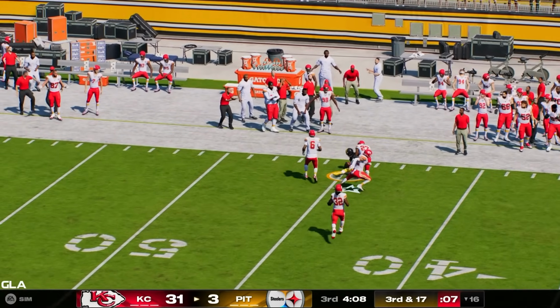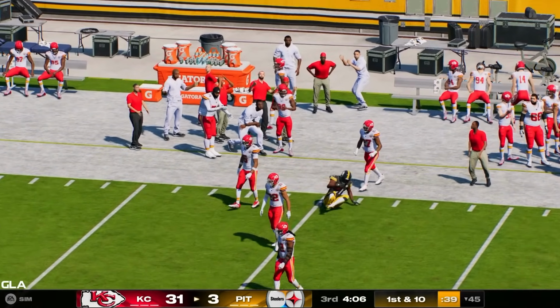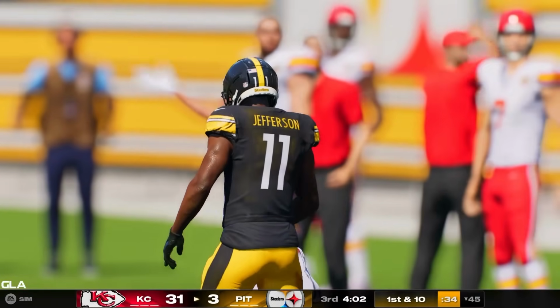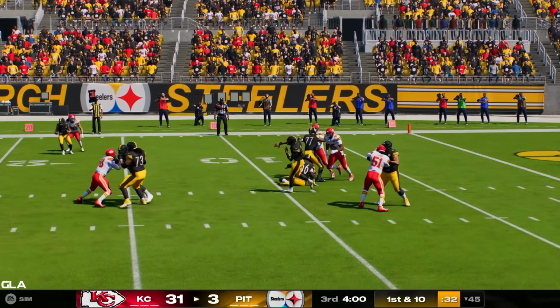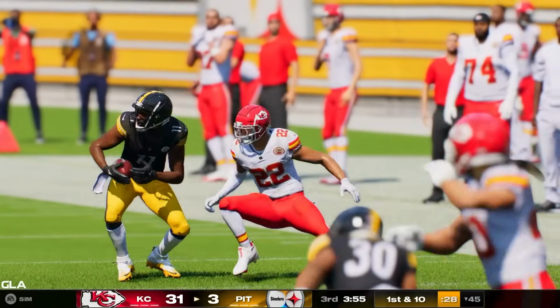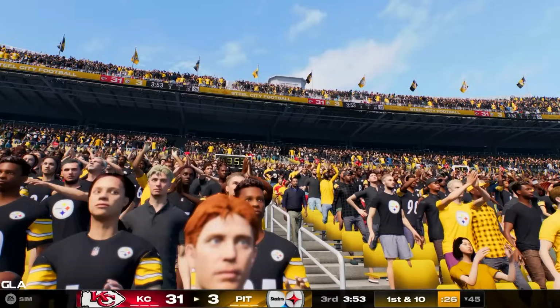That is caught, and they'll get it all the way up about 5 yards shy of midfield. The defense shaking their heads, not aggressive enough, and they allow them to convert a 3rd and 18. A lot of ground left to make up, obviously. A lopsided contest, and we're already in the 3rd quarter.